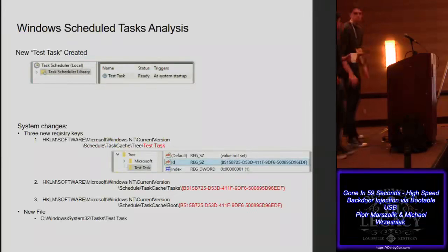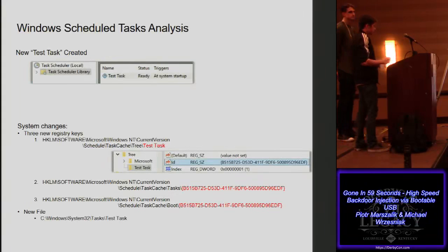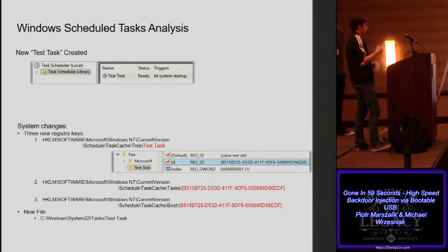Cool. So the main technique that we're going to focus on is scheduled tasks. Essentially, when you create a new scheduled task, Windows will drop 3 different registry keys into the registry, and it drops a job file into System32 Tasks. What we found is that if you take those 3 registry keys and that job file and just implant them onto a different machine, Windows doesn't care where it came from or who the author is. It will still pick it up and it'll still run it as system.